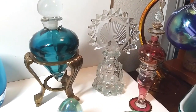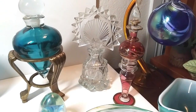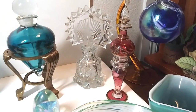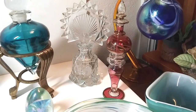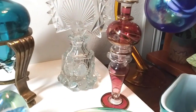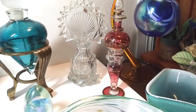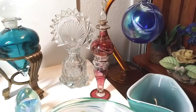And I kind of like this as a display piece right now, so it is in my bedroom. I also found a little hand-blown delicate check glass cut to clear etchwork perfume bottle, and it was only a couple bucks, so I definitely can make a little bit of profit on that.